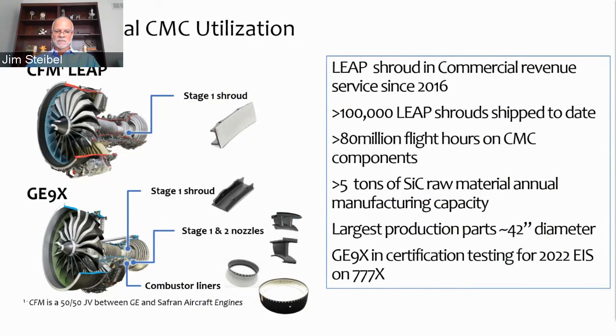To support all of that, we have to produce silicon carbide based materials that you can measure in tons on an annual basis. And it's a lot to say if you think about a material that is 0.1 pounds per cubic inch from a density standpoint. And we measure the output in tons, which is really amazing. And so our silicon carbide based raw material plant is producing tapes that support all these applications.